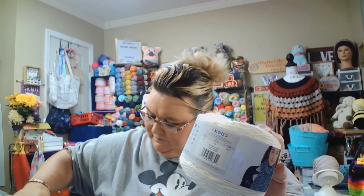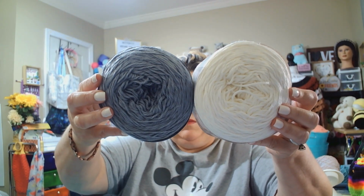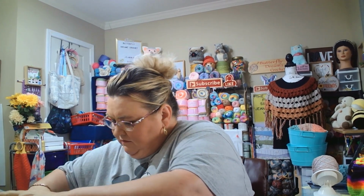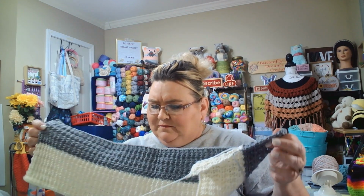I am using the colors Whipped Cream and Silver Lining. So those are my 2 colors. And this top goes all the way from a small to a 3X. I just like to give y'all that information, so if you're interested in the pattern and you're a fluffy girl like me, you know that this pattern will work for you.